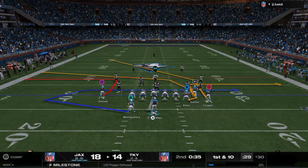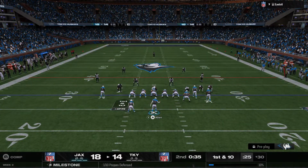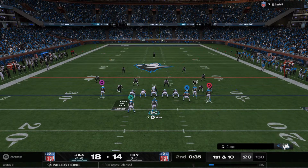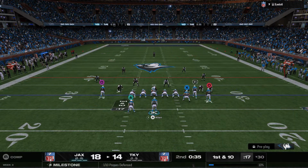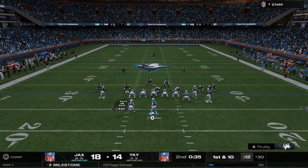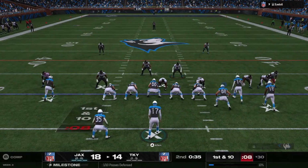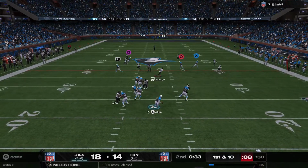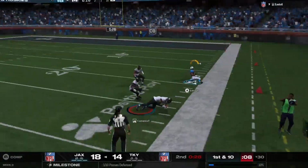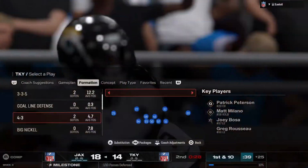There's 35 seconds to go in the half as they are ready to begin their drive. Throwing now on 1st down, Allen. He's on the move. On the run right, throwing deep down the side. Oh, someone stepped in. It's intercepted. Picked off by Tyson Campbell.